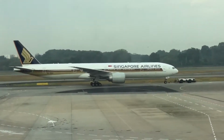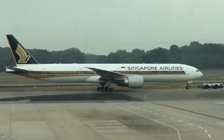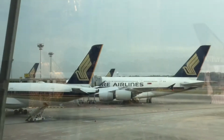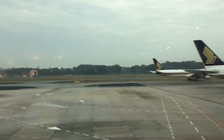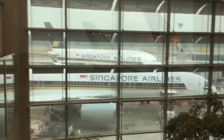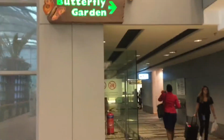We have now cleared security and will head towards our gate. There's a Singapore Airlines 777-300ER taxiing. So we are now walking around and checking out the fabulous Changi Airport. It says there's a butterfly garden this way, so let's go and take a look at that.